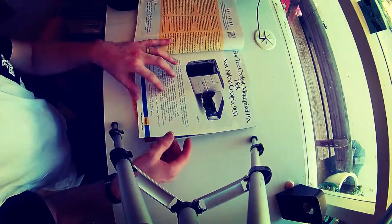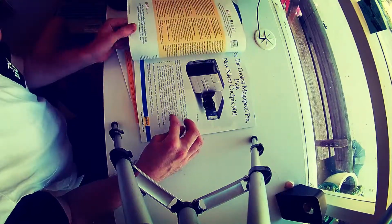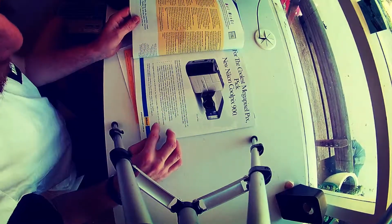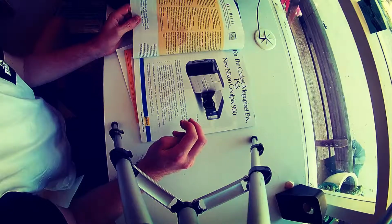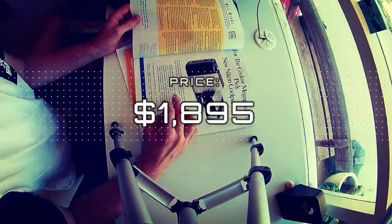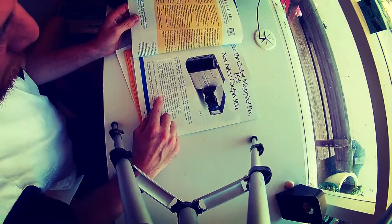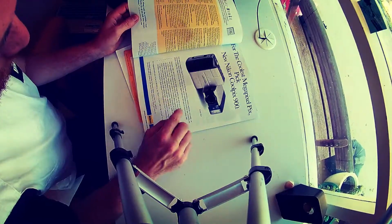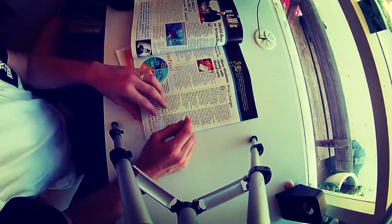So here you go, you've got this Nikon Coolpix 900, what is this, a CD-ROM Nikon View software with this thing. It's a huge price of $1,895, far out. I wonder what the megapixels is on this thing. So 4 meg memory card, 24 meg available, so you've got this tiny little storage space on this thing. Freaky.